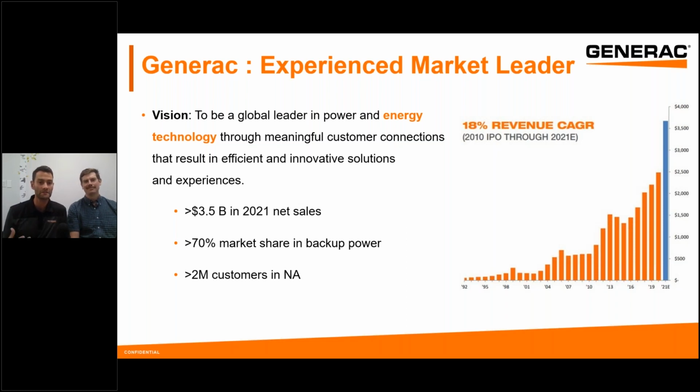That's really our core competency, has been generating power when homeowners and businesses, and on the industrial side of our business, hospitals, literally power plants, need that power. Generac has products that will provide you resiliency.